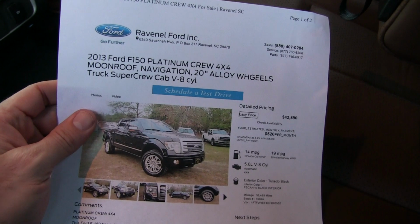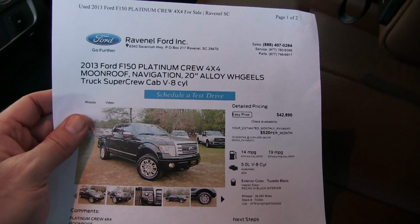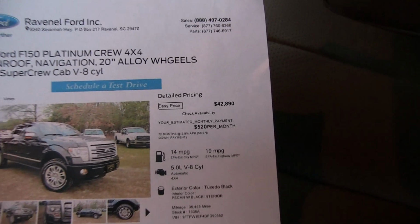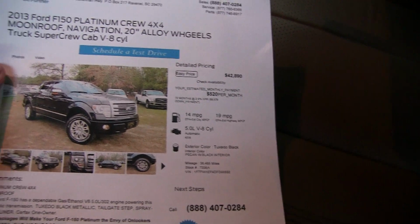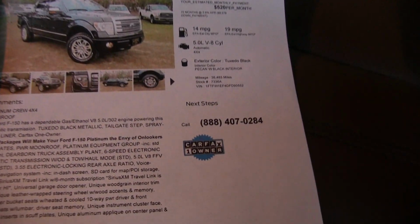You see a little more detailed information right there. 2013 F-150 Platinum Crew 4x4. This bad boy is loaded. $42,890. Estimated payment around $520 a month. 14 miles per gallon, 19 in the city, 5.0 liter V8. Get the job done, I'm telling you. One owner by Carfax as well.